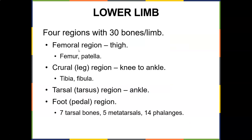The lower limb, there's four regions with 30 bones, the femoral region, thigh, the femur, and the patella. You got the crural leg region, which is the knee to ankle. So remember, when you use the terminology, leg means knee to ankle. Thigh is from femur or hip to patella. Your ankle is your tarsal region and your foot. So use this terminology correctly, just like what we talked about before.